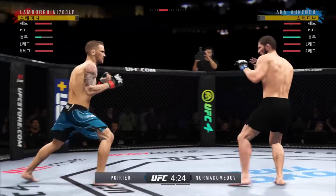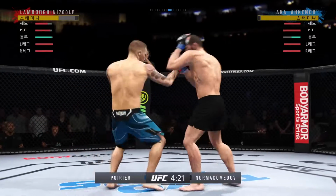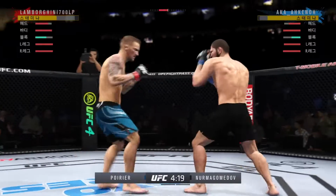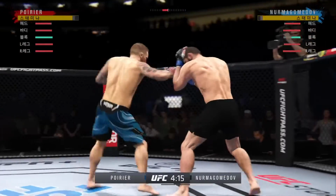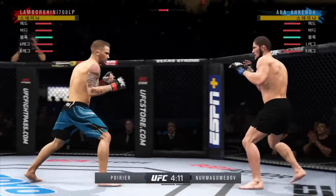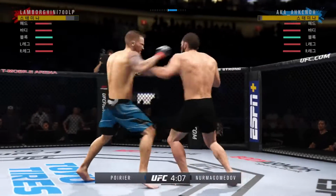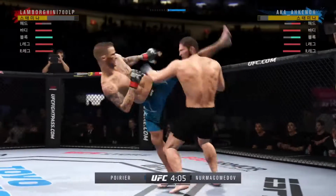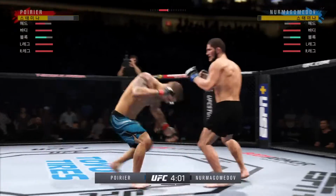He missed with that jab attempt there. Oh! Yeah, he's mixing it all up. Again, he's looking for that left. It's not there. Oh, nice slip there to avoid the punch by Poirier. Nice punch there. Oh, nice combination there by Dustin Poirier. Edge of your seat action as expected so far.